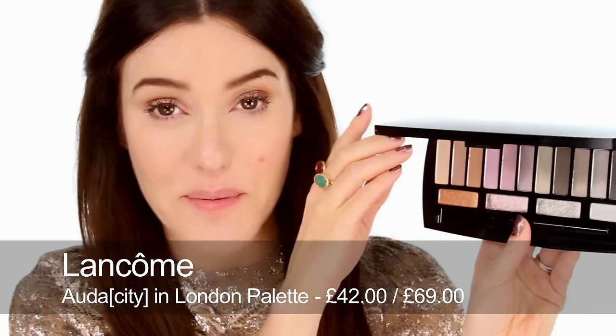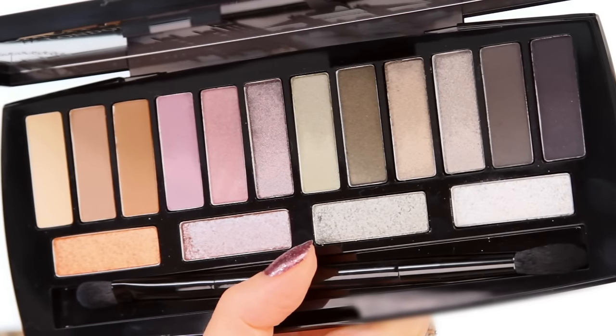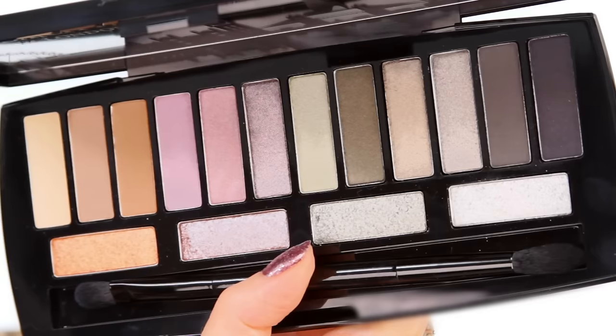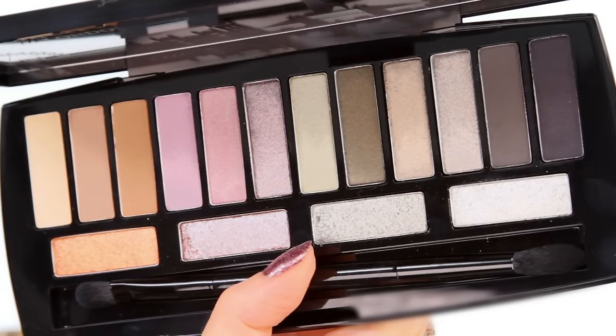And another palette by me, funny that, is the Audacity London palette. And this is one that's not really a holiday palette, but it's a nice gift for someone. Lots of different shades, smoky shades, a mixture of shimmer and mattes, and at the bottom you've got these four glitter top coats that you can use on top of any of the other shades. Just press them on with your finger, or you can use them alone. Really nice colours.